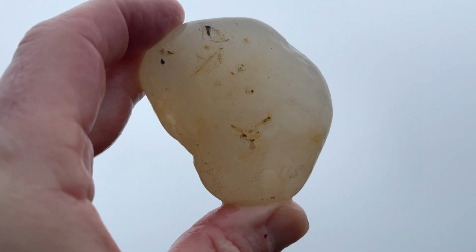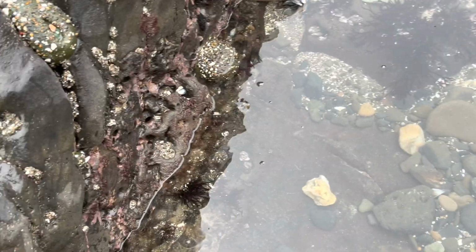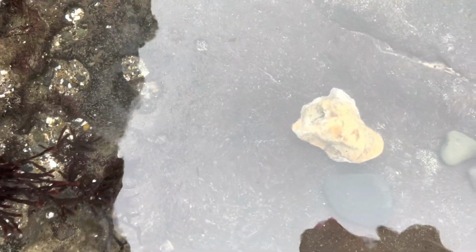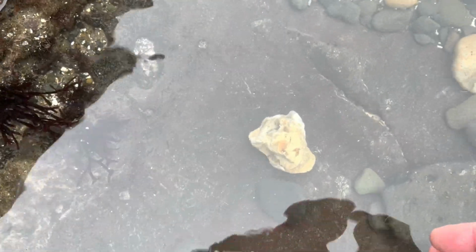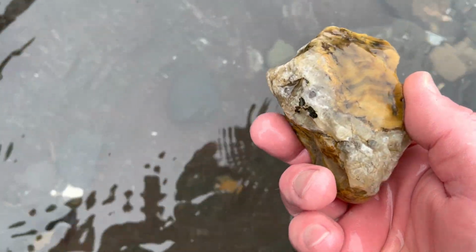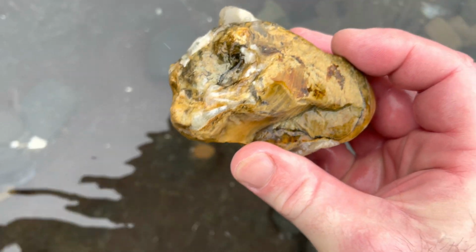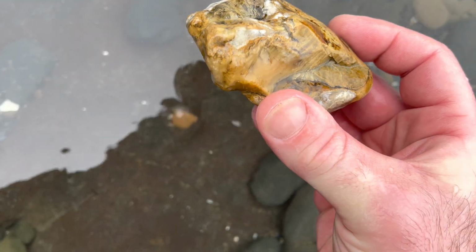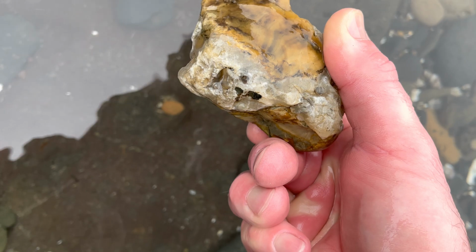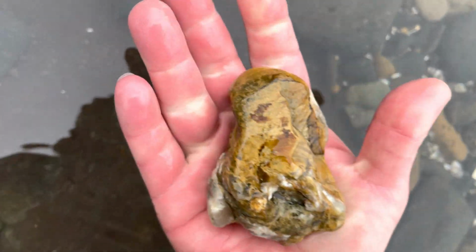Okay, folks, I am not joking. I just found this. This thing is huge, huge. Let me see if I can pick it up without the camera being too unsteady. Look at this thing. Oh my gosh. That is giant. What the? That is so cool. Wow, when that cleans up, that is going to be beautiful. And look at the size of that thing.